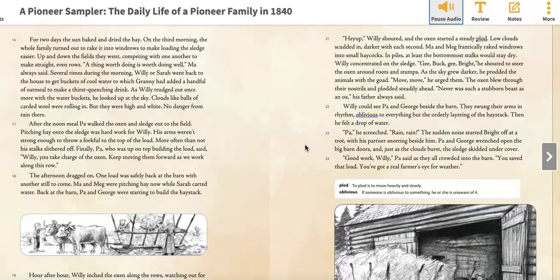As the sky grew darker, he prodded the animals with the goad. "Move, move!" he urged them. The oxen blew through their nostrils and plodded steadily ahead. "Never was such a stubborn beast as an ox," his father always said. Willie could see Pa and George beside the barn. They swung their arms in rhythm, oblivious to everything but the orderly layering of the haystack.